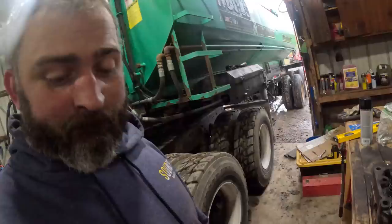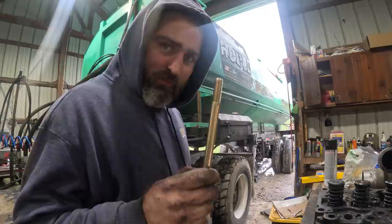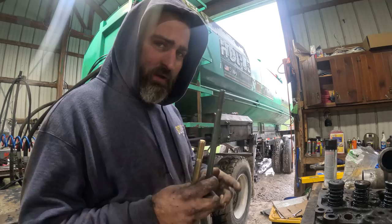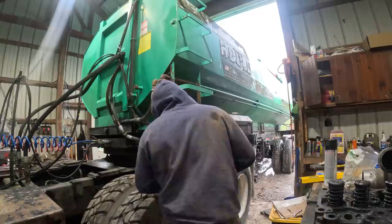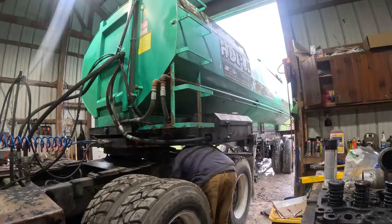Hold on. While I'm under there, I got the bolt that goes across for the leaf spring. They only had a 6-inch and grade 8, and they had an 8-inch. They didn't have any 7s. I wanted a 7, but I'm thinking a 6 might work. Might work. Oh, 6 might work. So there we go. We got that one back in.